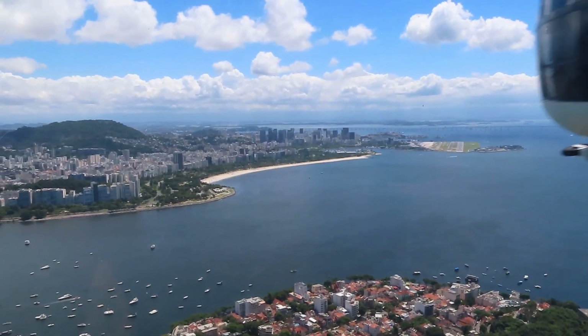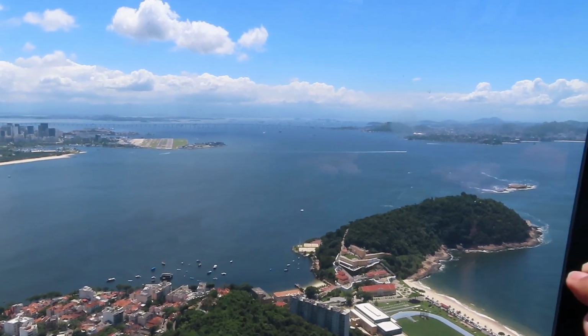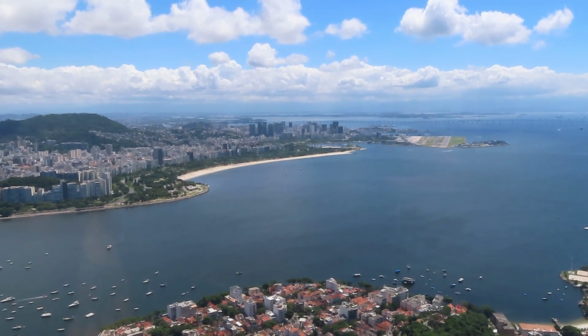Vamos a ver. Está bombando. Olha lá o Santos Dumont. O aeroporto Santos Dumont. Tá vendo aquelas duas pistas ali?